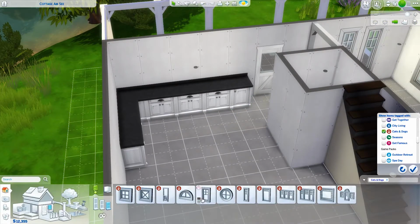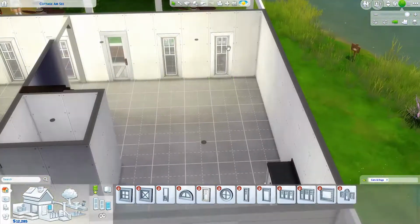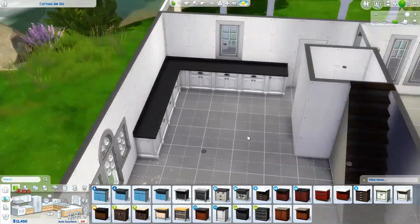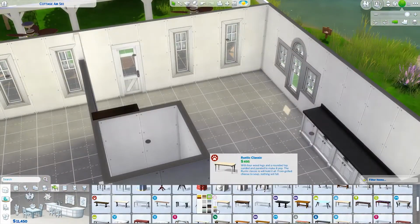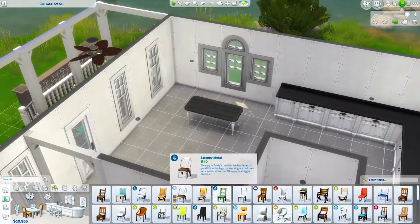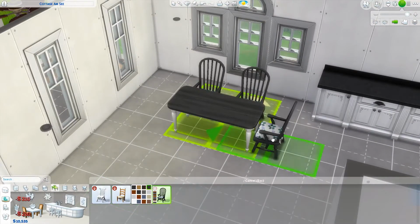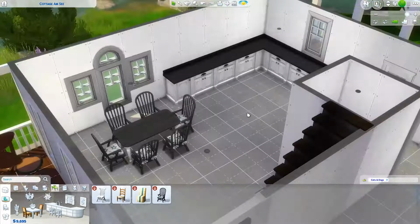And so I started here in the kitchen, and I chose these black and white cabinets from the Vampire Pack, which, if you've been watching some of my other videos, I'm constantly using these in farmhouses and country style houses, because I think the design of the cabinets is very southern.